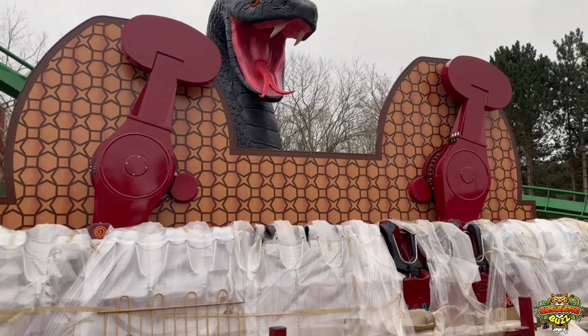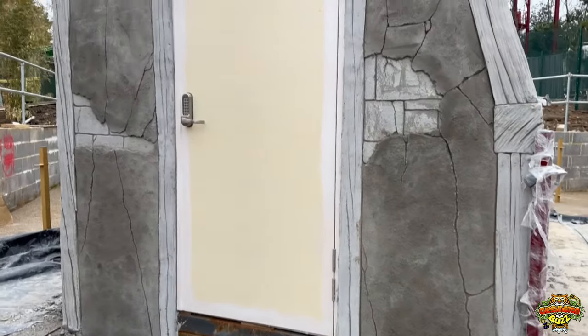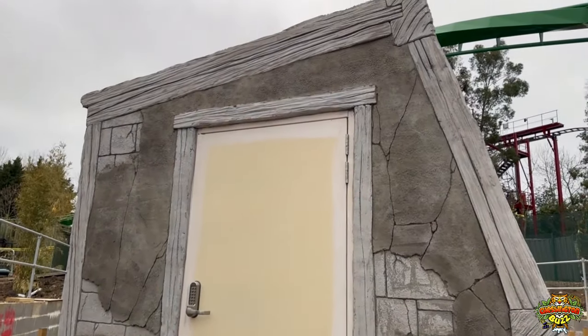It's all done to make it look like wooden, like concrete carved bits, and that happens to all of the units over here as well.